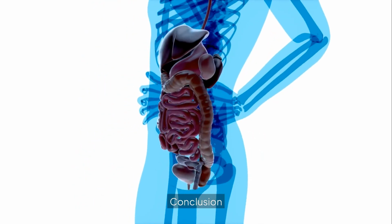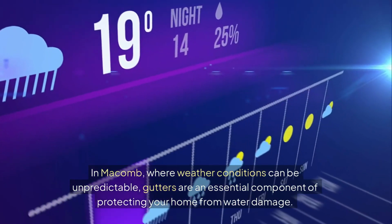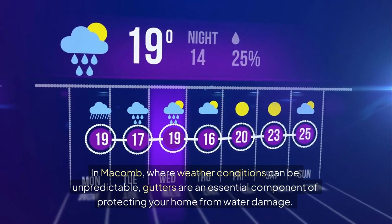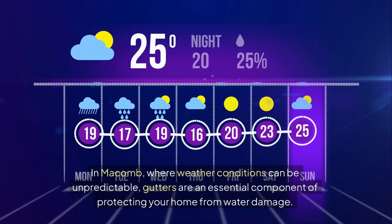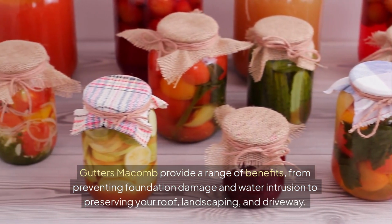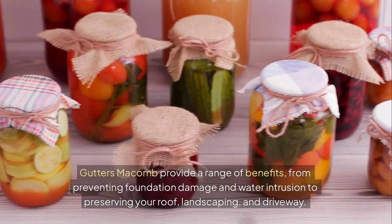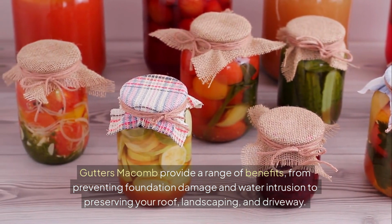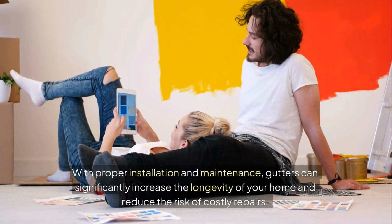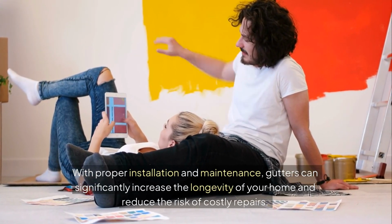Conclusion. In Macomb, where weather conditions can be unpredictable, gutters are an essential component of protecting your home from water damage. Gutters Macomb provide a range of benefits, from preventing foundation damage and water intrusion to preserving your roof, landscaping, and driveway. With proper installation and maintenance, gutters can significantly increase the longevity of your home and reduce the risk of costly repairs.